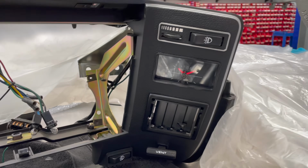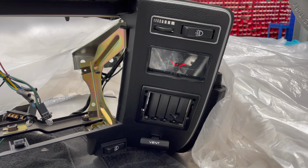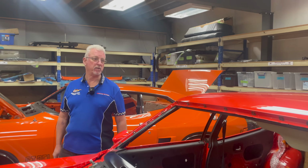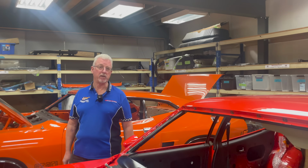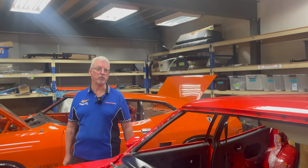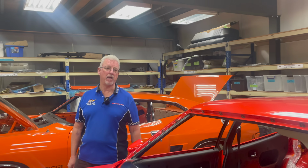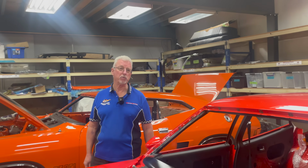This was another car where the customer organised his own bodywork, but we worked in conjunction with the panel beater. The guy that did the bodywork on it has done a very nice job, but he does a lot of hot rod work and not necessarily muscle car work, so he was quite keen to work with us and have us guide him on how to actually do the car.